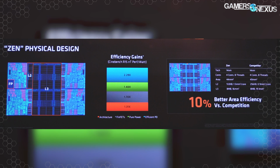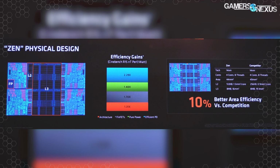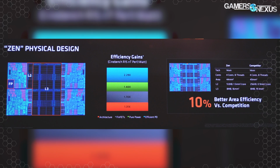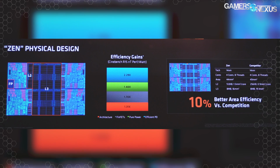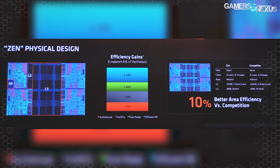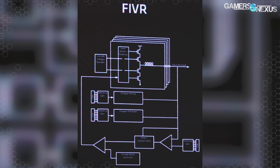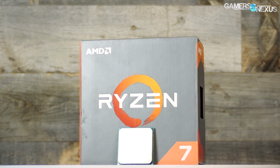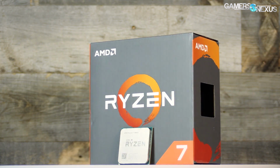AMD is also running 1 fewer AGU than its direct competition, which should help the company clock higher and will also lower power consumption. This is potentially at the cost of performance in workloads that can saturate 3 AGUs with 2 loads and a store per clock, but AMD thinks that it's worth the trade-off. As for an answer to Intel's FIVR, AMD has one. They're sticking with linear voltage regulators to reduce complexity, heat, and retain conversion efficiency, and given how Intel's FIVR was received, that might be a good choice.